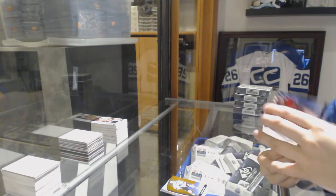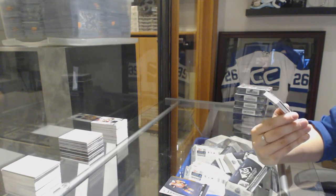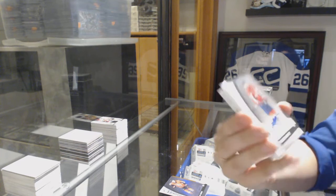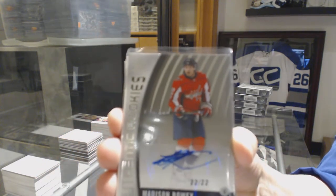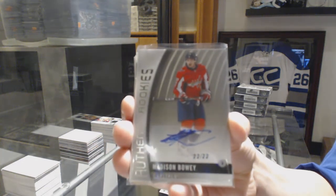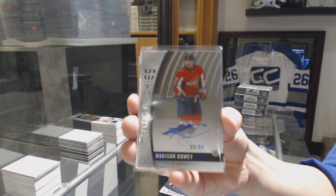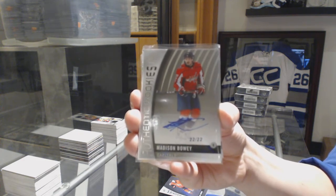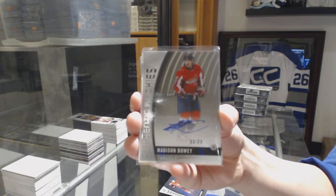We've got number to 22 of 22. Autographed authentic rookie Capitals, Madison Bowie. Autographed authentic rookie Madison Bowie. Not a bad hit for the Capitals.